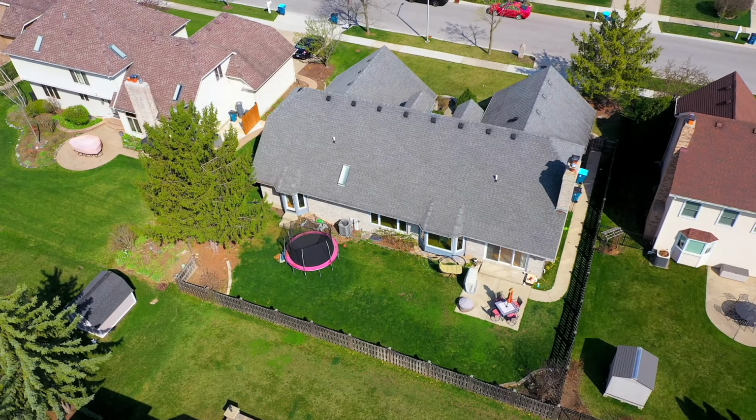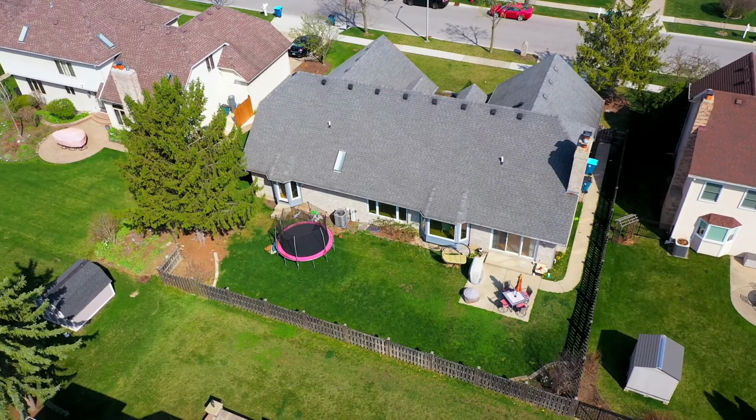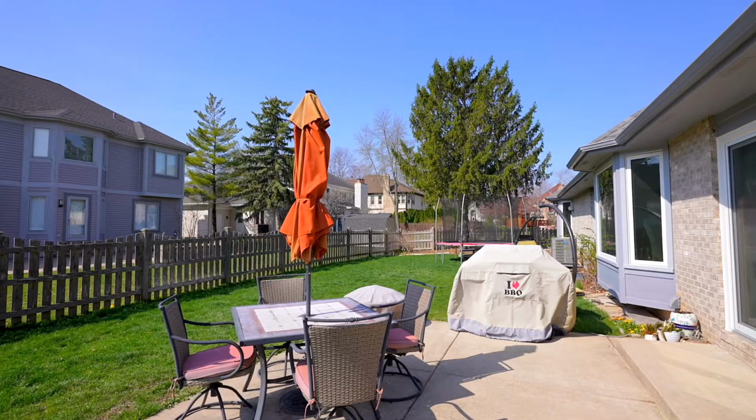The fully fenced backyard is perfect for relaxing or hosting family gatherings.